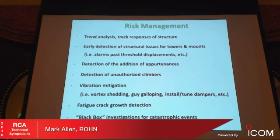Detection of additional appurtenances. An appurtenance in this particular case means an antenna or an antenna mounting structure. And if you're a tower rental company, you probably don't want somebody just showing up one day and sticking something on your tower because probably they don't want to pay you for it, number one, and number two, it could adversely affect the loading. So if somebody comes along and sticks another appurtenance on there, what's going to happen? Those long-term trend analyses we were talking about are going to change.